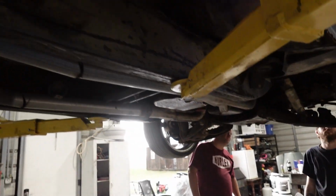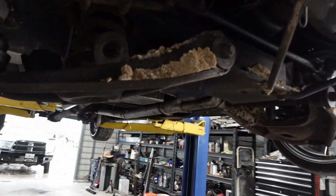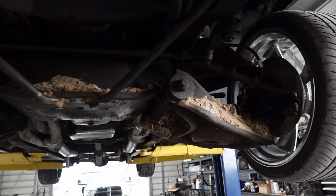Got drop spindles on it. All right, let's get to the front. It does have aftermarket drop spindles. That's why it sits so low.